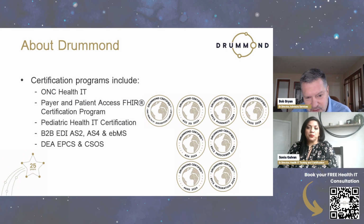We also work in the other areas mentioned on this slide. We have a pediatric health IT certification, and then we work in a number of other standard spaces. And one I would particularly note here is the DEA EPCS drug security space, where we've been actively involved in security for supply chain management in the pharma space.